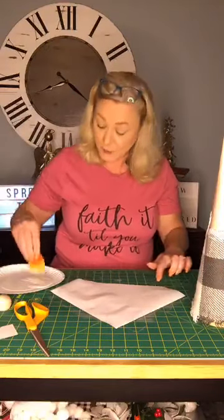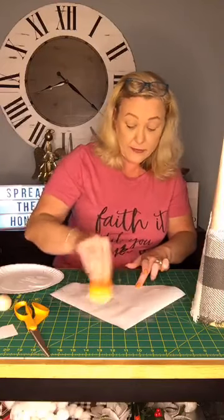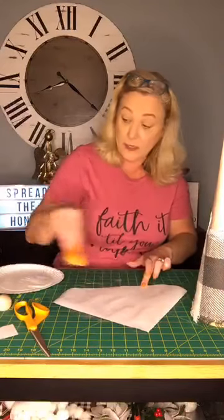And then Adeline said, "Is that a brush?" This is a Mod Podge brush. I saw it at Michael's, and I thought it was so cute. And I was like, okay, I'll buy it. It's made by the people at Plaid, that do it.